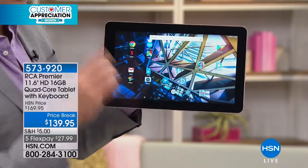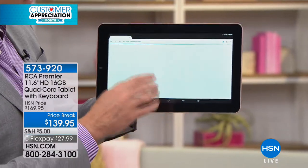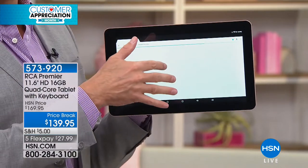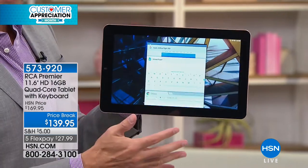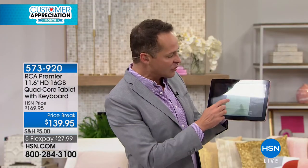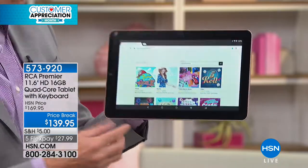And then another quick thing, and then we're gonna get right into the features. This is another big wow for me. This is the Android operating system. This is the Android Nougat operating system. It's the latest operating system from Android. And one of the things that that means is your multitasking on this computer slash tablet is probably unlike any you've ever seen.